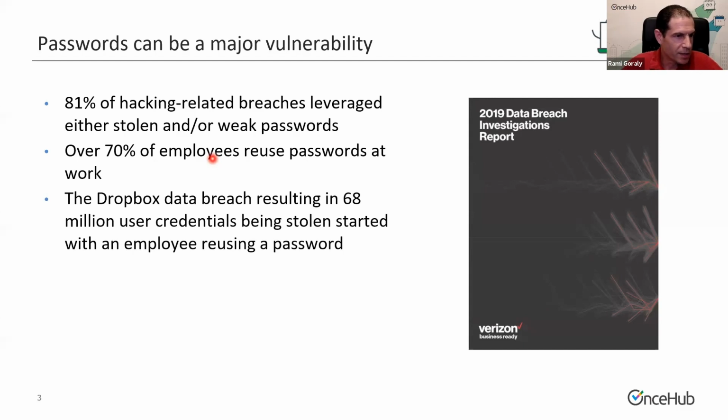One final data point is about the Dropbox data breach that resulted in 68 million user credentials being stolen. This breach started from an employee reusing a password, and that password was hacked basically. So the hackers had a password, and then they could log into Dropbox. And it took a long time for Dropbox to even discover that this breach happened. It started from a reuse of a password.